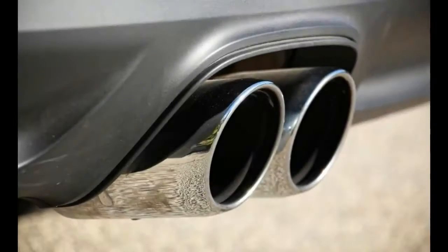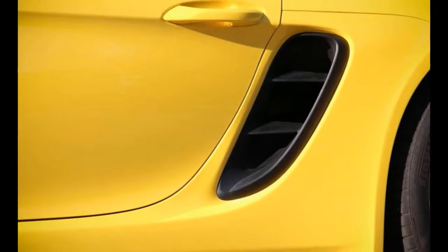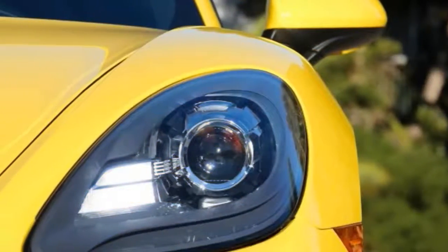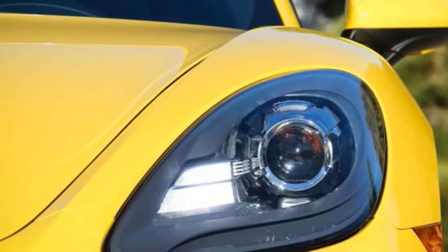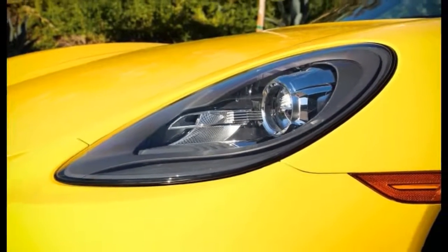But we wondered if there may be a 718 sweet spot that would make us forget all about the flat-sixes of yesteryear. Hardtop or roadster? Revised 6-speed manual or state-of-the-art dual-clutch automatic? Would the 2.0-liter's 300 horsepower and 280 pound-feet be enough, or are the 2.5-liter S's 350 horses and 309 pound-feet worth the extra dough? Our edict was clear: test every permutation of 718.